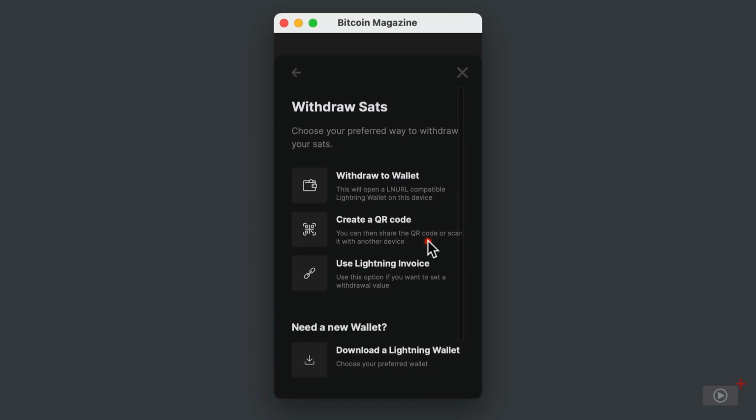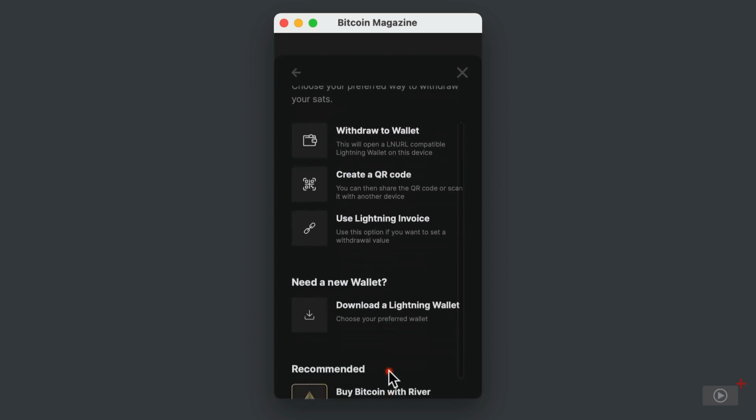I can create a QR code. I can then scan that QR code with another device to transfer the sats out of this particular wallet, or I can use what's called a Lightning invoice. If I only want to withdraw a partial amount of sats from my wallet, I can create an invoice, and this gives me an option to download a Lightning wallet.